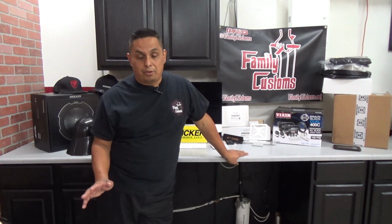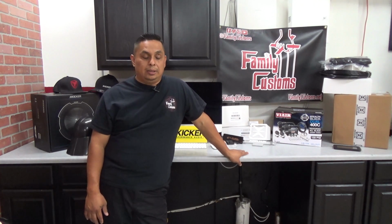So this year we're basing off two vehicles Family Customs is tackling. We're doing Project Vader and Project Trooper. Project Vader is a 2015 Dodge Charger RT, 5.7 liter Hemi V8. The Trooper is a 2014 Hyundai Genesis sedan, 3.8 liter V6. Two awesome platforms. We can't wait to build off of these.